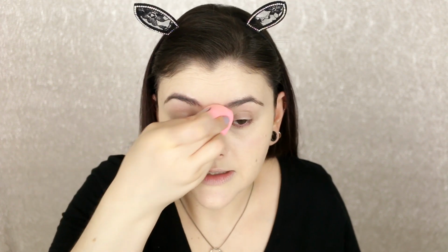Alright, so I just applied a little bit underneath my eyes. I'm going to kind of use it to color correct. I would normally go in with a peachy tone concealer. I really like this concealer stick from Wet n Wild in Nude for Thought. But I really want to give the stick foundation and the Colourpop concealer a chance, just on their own. So let's go ahead and try the No Filter Concealer.